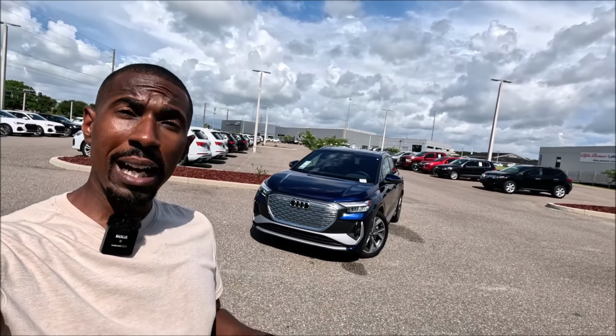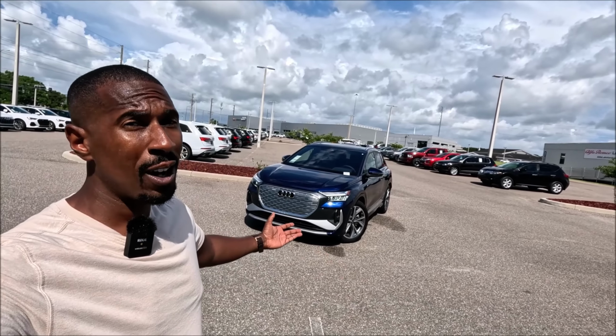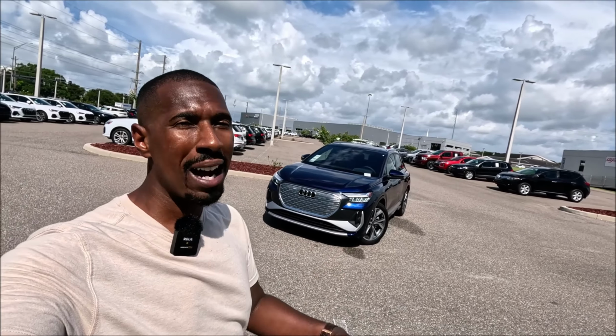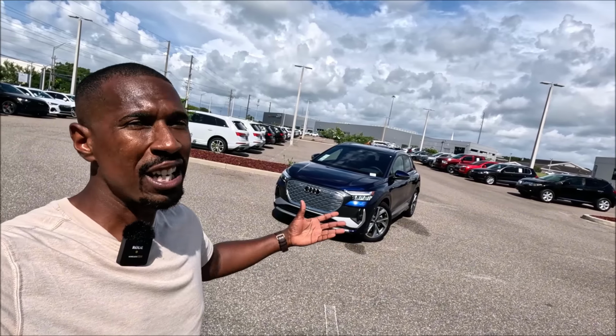All right, so at $64,325, what do you guys feel about this Q4 55 e-Tron? How did we do this spec? You guys love the Premium Plus package with the Sport package and this Navarra Blue paint?